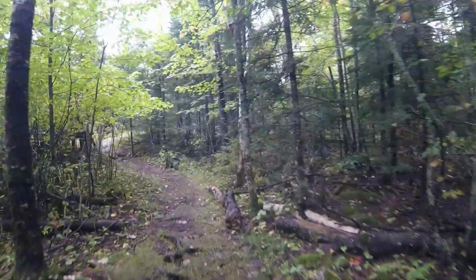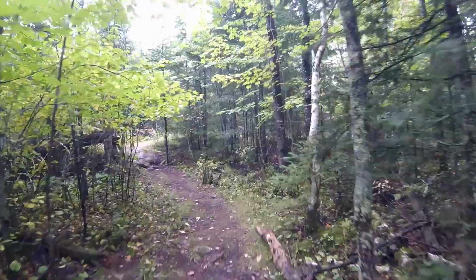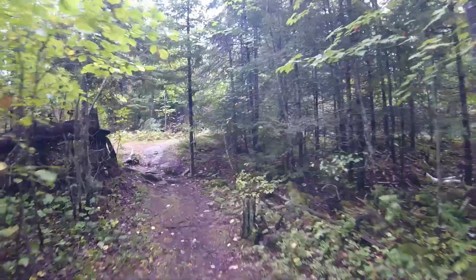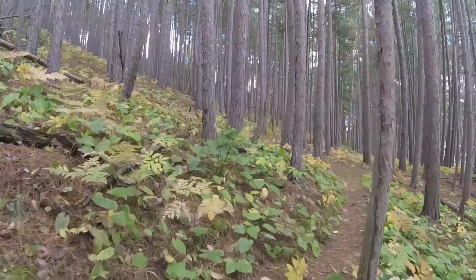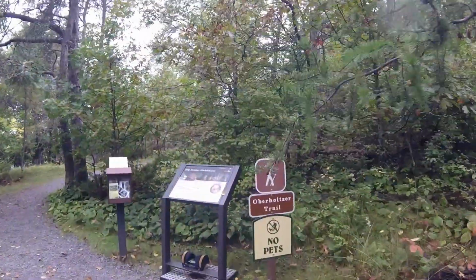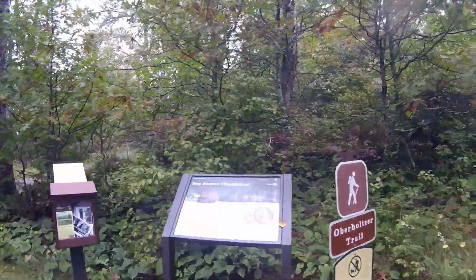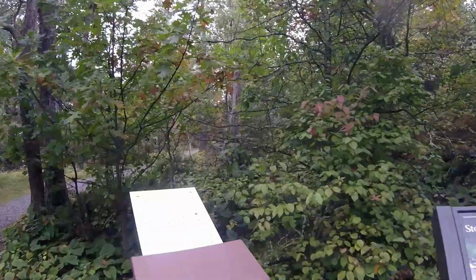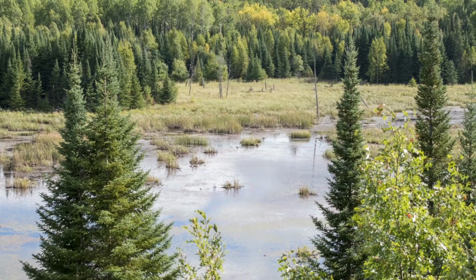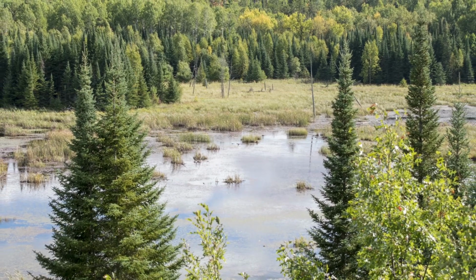Even though this is primarily a lake-themed park with lots of water activities, there are some hiking trails along the shore. So for example, there's a 2.5-mile Blind Ash Bay Trail and a 1.7-mile Oberholtzer Trail, which is near the Rainy Lake Visitor Center. And along the way, you can actually visit a beaver pond, as you see here, which gives a nice variety.